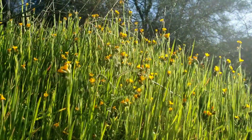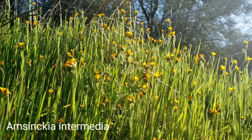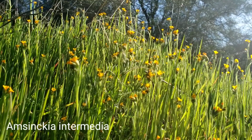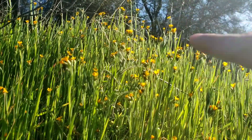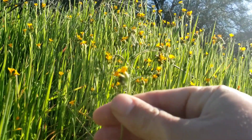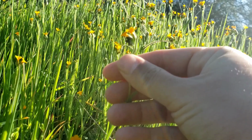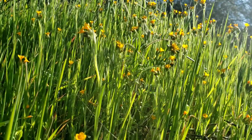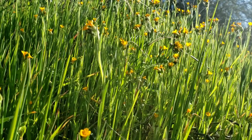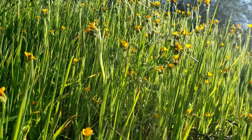So I've stumbled upon this nice patch of Amsinckia. We call these fiddlenecks also, which is because they have this kind of curly Q flower. Let's see, there's a good one right there, which we call a scorpioid inflorescence. That's because it looks kind of like a scorpion's tail, the way it curls over. It's a really common flower form in the family that this belongs to, which is Boraginaceae, the borage family.